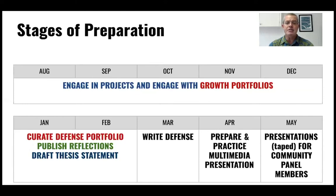Come January, I asked students to curate a defense portfolio that supports a thesis around one of their Mind of the Navigator skills. And in January and February, I expected my students to complete selecting their items and to publish their reflections. If they had not already published a reflection, I asked them to go ahead and revise them. And we also worked on drafting thesis statements. Most of the students had already drafted a thesis statement by the end of February and the beginning of March, and we were beginning to really dig into writing workshops and to start writing their defense, outline their defense presentation, and write them. And that's when lockdown happened.